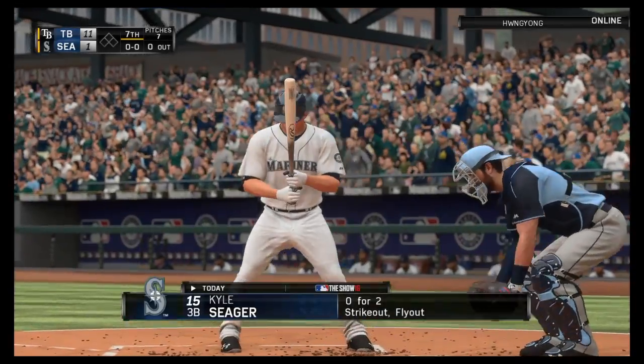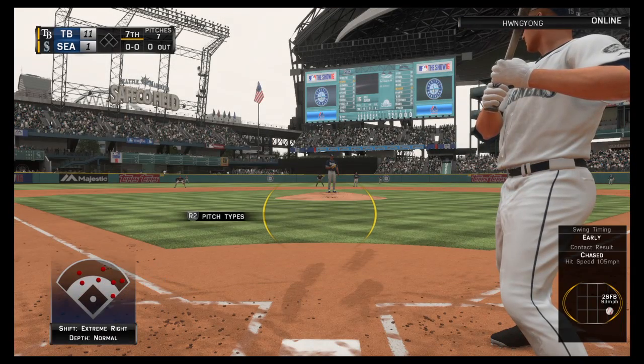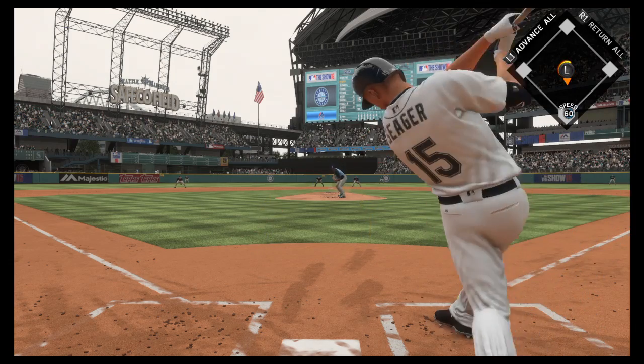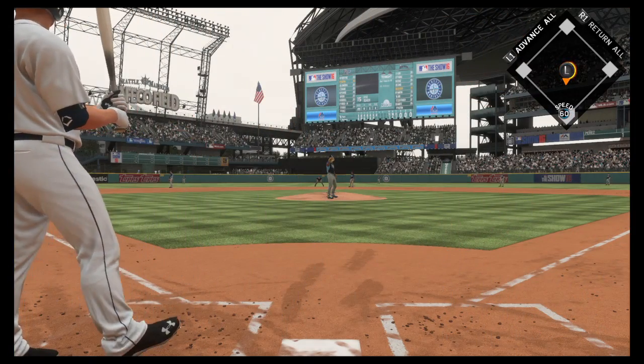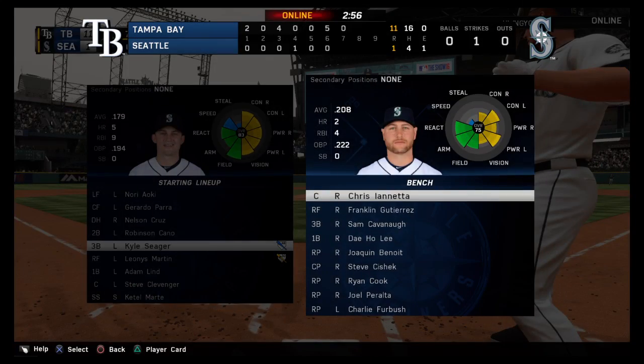Kyle Seager steps into the box as the leadoff hitter here in the bottom of the 7th. Well, you're facing a pretty big deficit in this game, so they need to start clawing their way back. And this ball's going to find the seats down the left field line. Foul, strike 1.